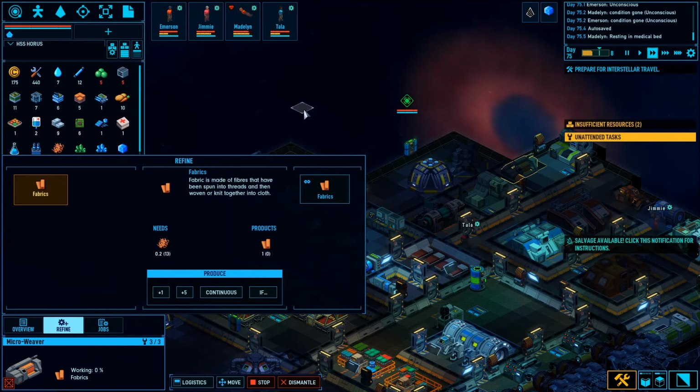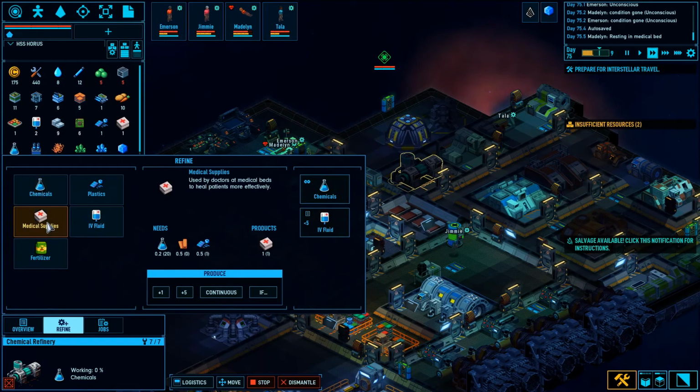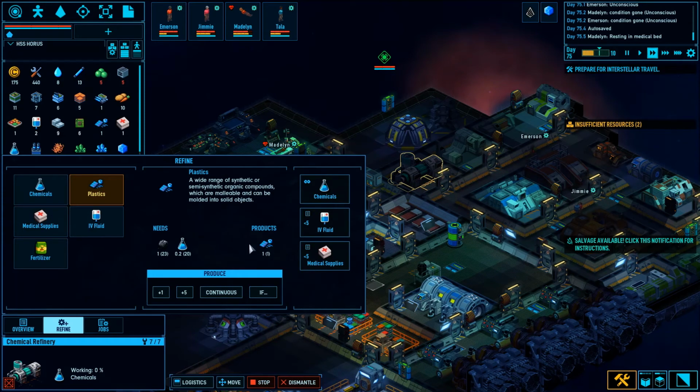Whenever you guys get a chance, go make some fabric. And then that will allow us to order medical supplies. And I would like to keep at least 5 medical supplies on hand. Sure, that'll use up some of our plastics. Actually, we have no plastics to use up. So yeah, we're going to need plastics. If we want 5 medical supplies, we're going to need to order at least 2.5 plastics. So let's keep 3 of those on hand. We have plenty of chemicals and carbon to make plastic.